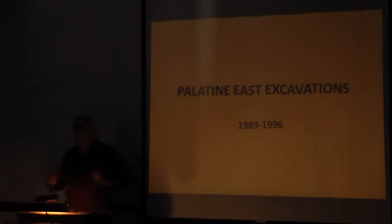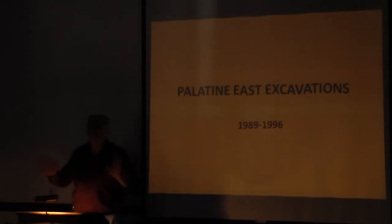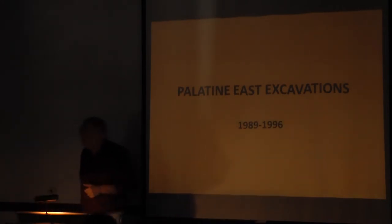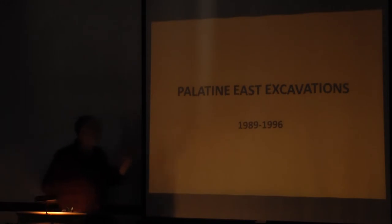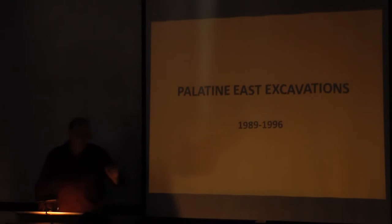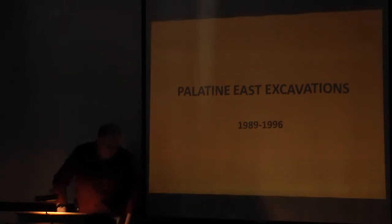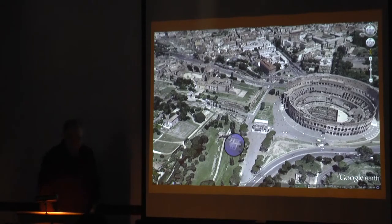So I'll lead you through a bit of the history of the work, and then I'll talk a bit about the methods, and then a bit about what we're doing to try to publish our results. So that's basically the scheme. What I'm talking about is the Roman period pottery assemblage from excavations carried out in downtown Rome at the northeast corner of the Palatine Hill by a joint project of the American Academy in Rome and the Soprintendenza Archeologica di Roma, the Rome branch of the Italian Antiquities Service, under the direction of Eric Hostetter from University of Illinois, Urbana-Champaign, from 1989 to 1996. And I'm the specialist in charge of studying and publishing the pottery.